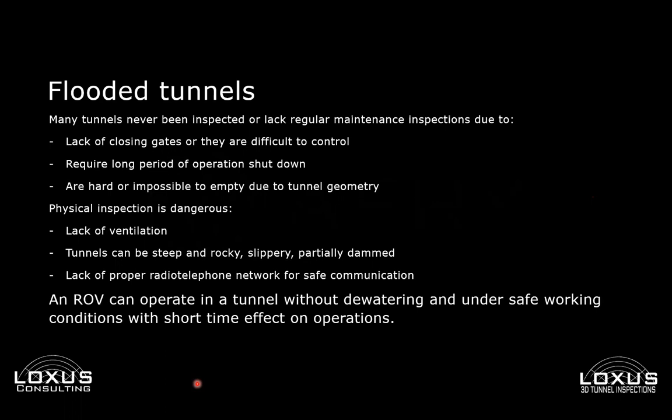One of the reasons can be a lack of closing gates, or that they are difficult to control or operate, so it's hard to empty or dewater the tunnel. The dewatering of tunnels is usually quite a long procedure, and it requires extensive time, first to dewater, then to inspect, and then to rewater the tunnel again.